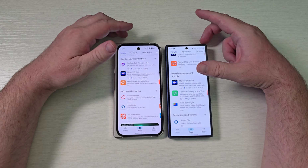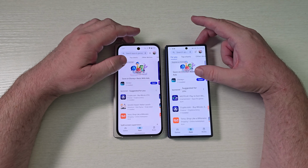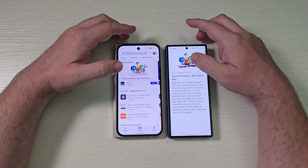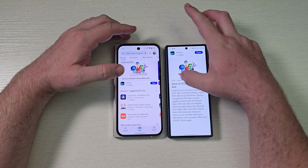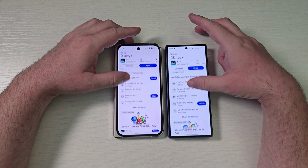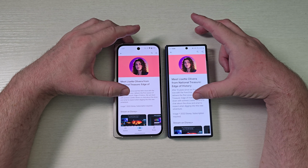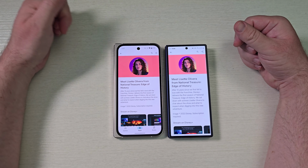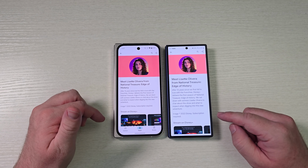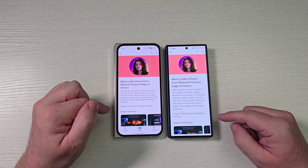I do have it bigger on the Pixel 9 Pro Fold, but let's go into here. Let's see what we do. You see Disney, see what else we got. You got Disney Plus. Go into that. Click on this. You can see it looks, this is where you can see it. This obviously looks bigger. I would want the bigger display. I would love for the Galaxy Z Fold 6 display to be this large. I think that would be absolutely amazing.